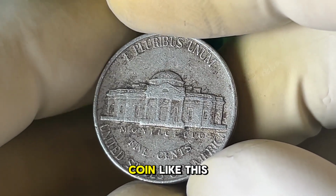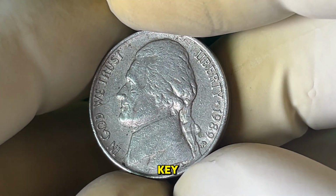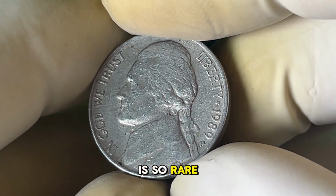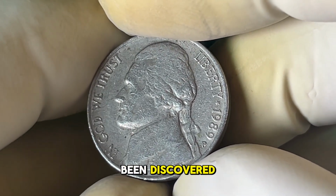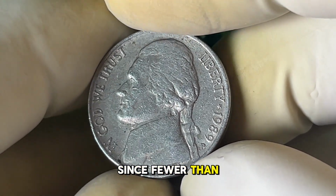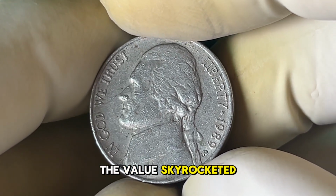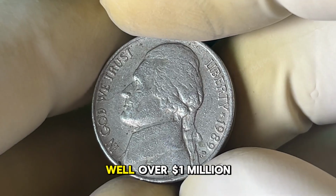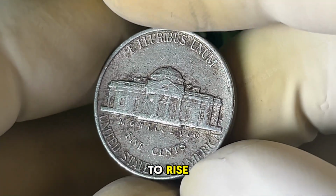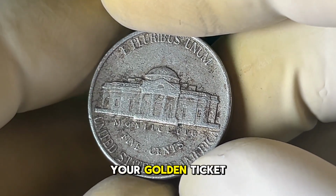So, how did a coin like this get to be worth $1.9 million? Well, rarity is key. The 1989 P Monticello Jefferson nickel with this error is so rare that only a few have ever been discovered, and there's an extremely high demand for these unique coins. And since fewer than 10 known specimens exist in the world, the value skyrockets. These rare coins have sold for well over $1 million at auction, and their value is only expected to rise as time goes on. If you have one of these in your collection, it could be your golden ticket to a fortune.